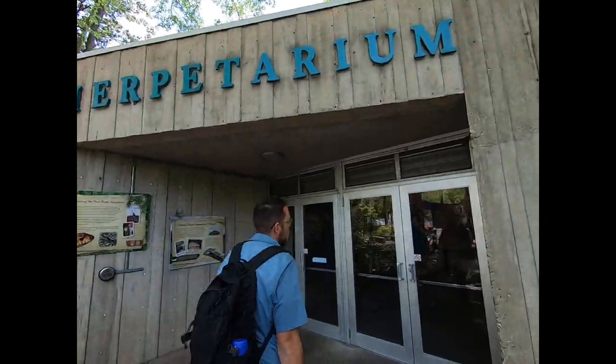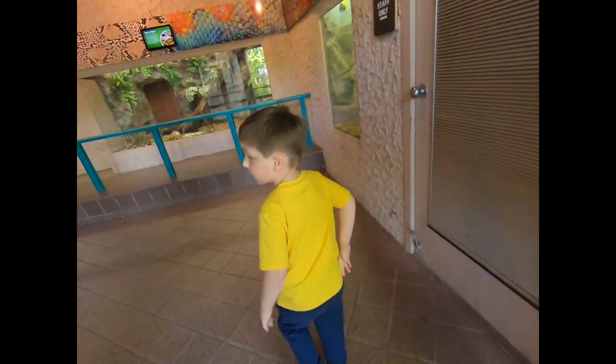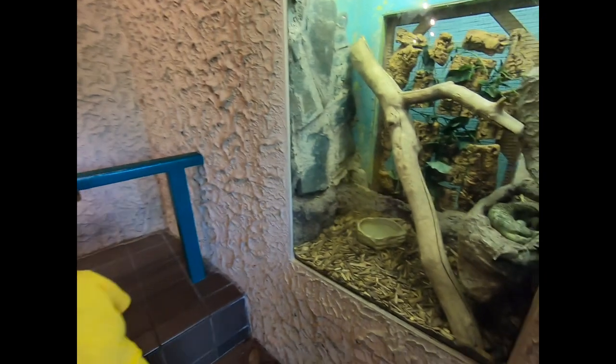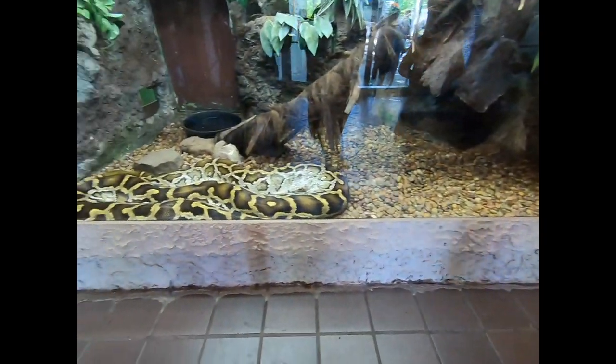Right, herpetarium. Auntie hates snakes. She's not coming in here. Oh my goodness, it's hot. Ooh, we're not staying in here long, bud. Snake. Oh wow.